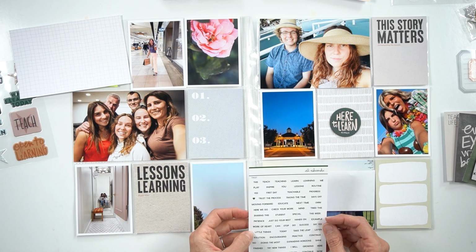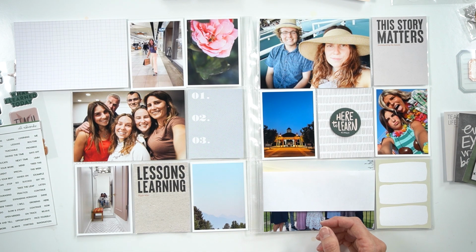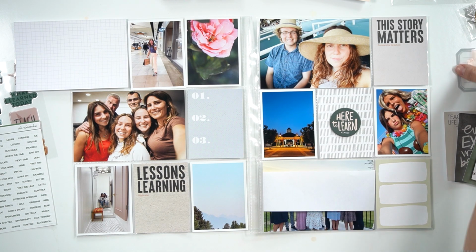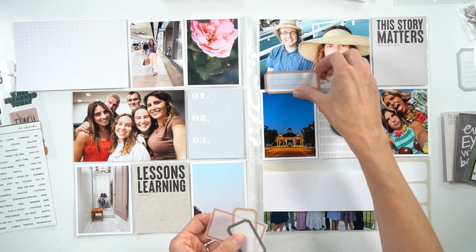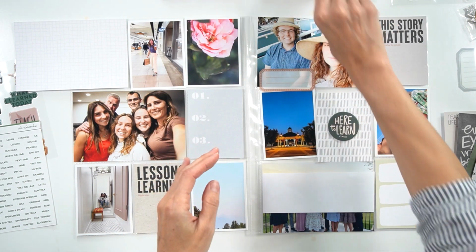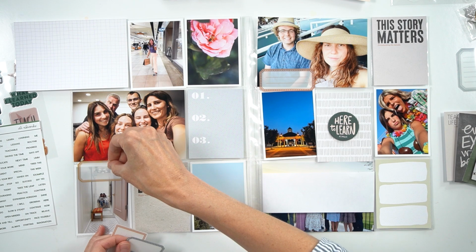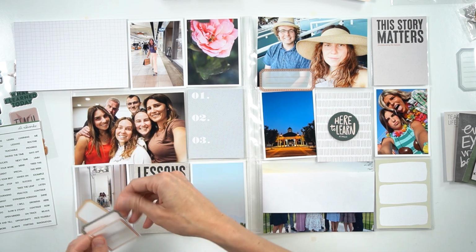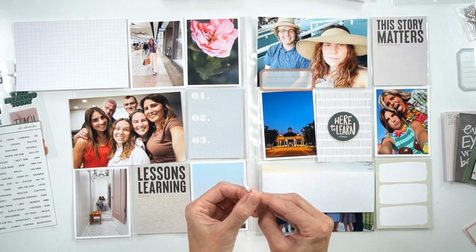The one thing about this kit that I thought was a little bit more challenging is, when it comes to Project Life, a theme like teach was kind of hard. I didn't have anything in particular that I could think of specifically, or any stories really around the word teach. And so I felt like I had to be pretty generic as I was choosing the embellishments for this kit.